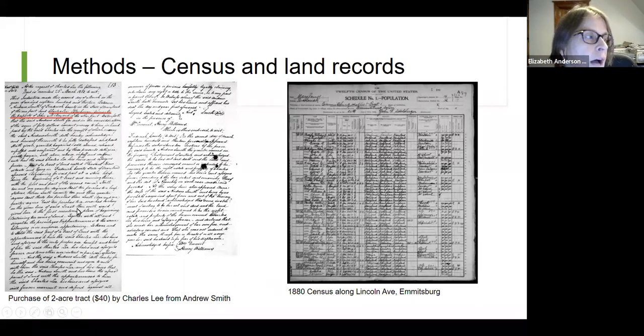This on the left of the slide is a land record that shows the purchase of a 2-acre lot by Charles Lee from Andrew Smith. This is in the Emmitsburg area, and the Lee family figures very large in our research project in that area along Annandale and Crystal Fountain Roads.